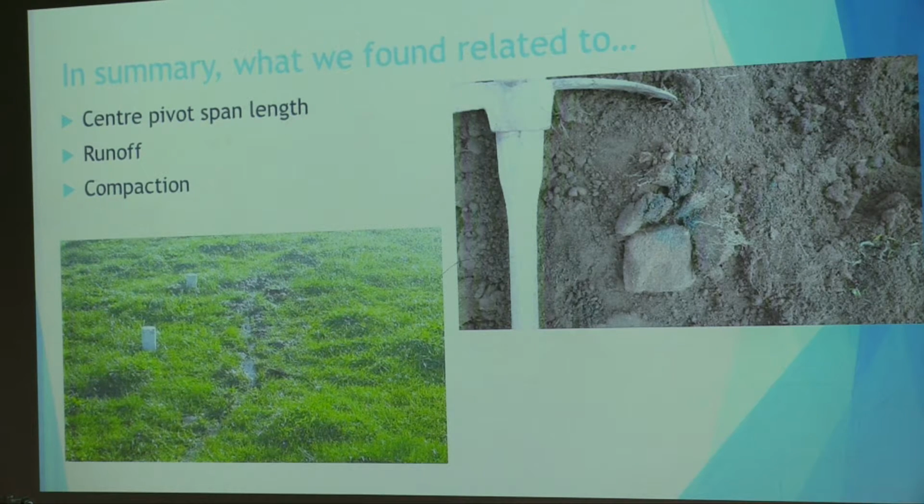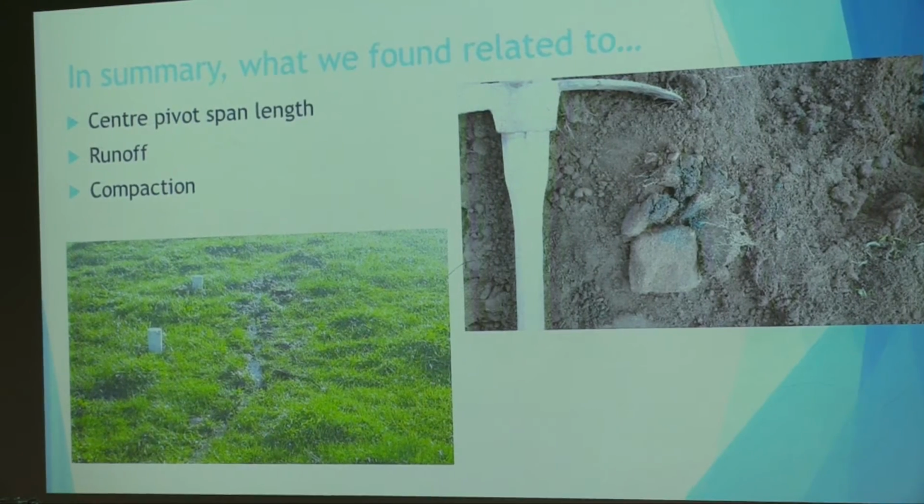So in summary, runoff increased as we moved outwards from the pivot centre, and compaction also increased as we moved away from the pivot centre.